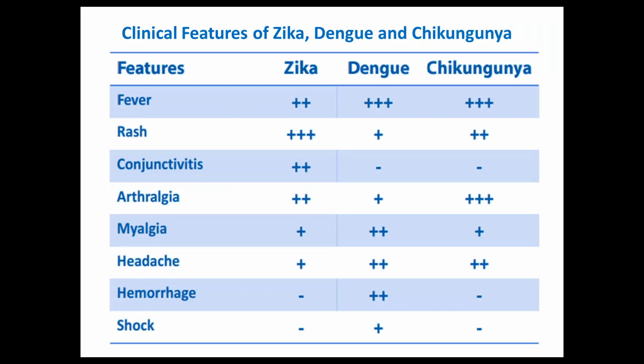So what's important about this slide is to note that you almost always see a rash in Zika. You can see a rash in the other 2 diseases, but those 3 pluses in the rash are important. And if you do see conjunctivitis, that differentiates Zika from the other 2 diseases, which do not present with conjunctivitis. It's also a reminder that if you see any hemorrhagic symptoms, shock, petechial rash, then it's much more likely to be dengue than the others.